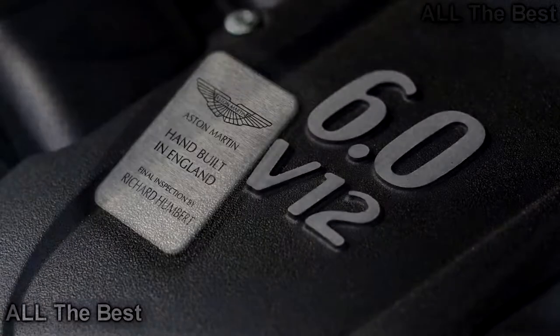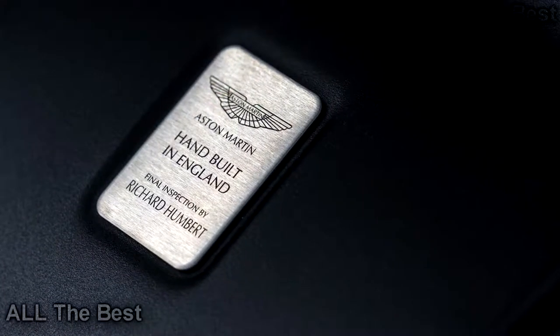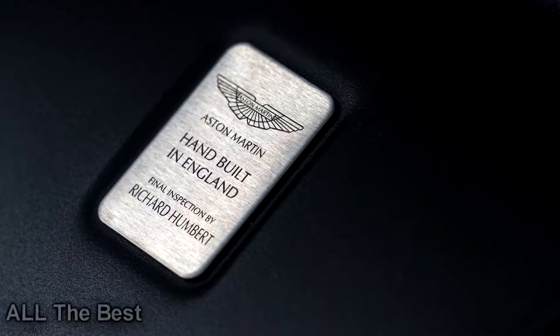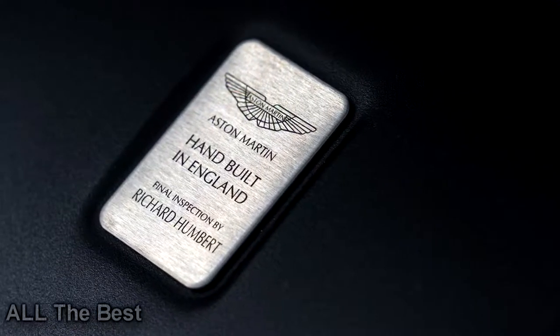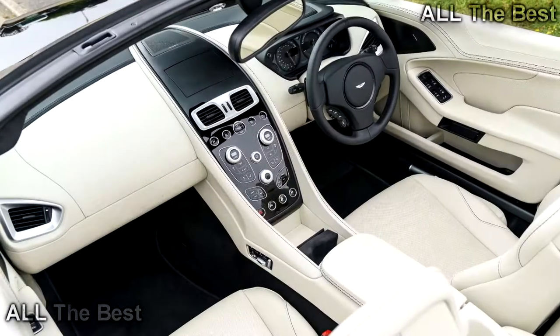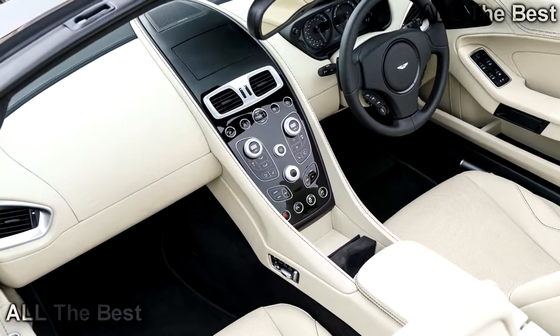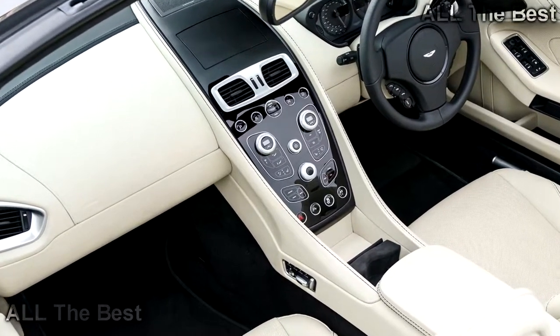A low-volume repeat EV, the new Vanquish and DB11, and a reincarnation of the Lagonda brand are also on Aston's busy agenda. But for the time being, for just a bit longer, revel in what was. Let the wind blow through your hair.